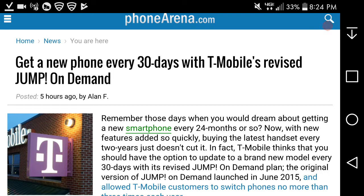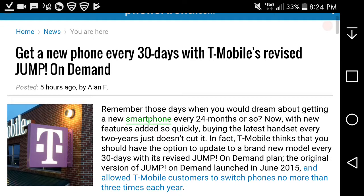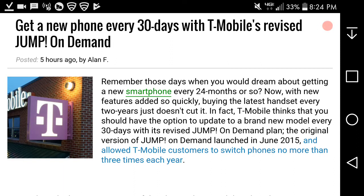The LG V20 user here, and today I'm doing a video about T-Mobile, guys. So I'm on phoneunit.com reading out this article here. As you can tell by the title of the article, it says get a new phone every 30 days with T-Mobile's revised Jump on Demand plan. So yeah, getting a phone every 30 days sounds like a win, right? Well, let's get into it and see what they have to say about it, if there's any catches or anything like that.